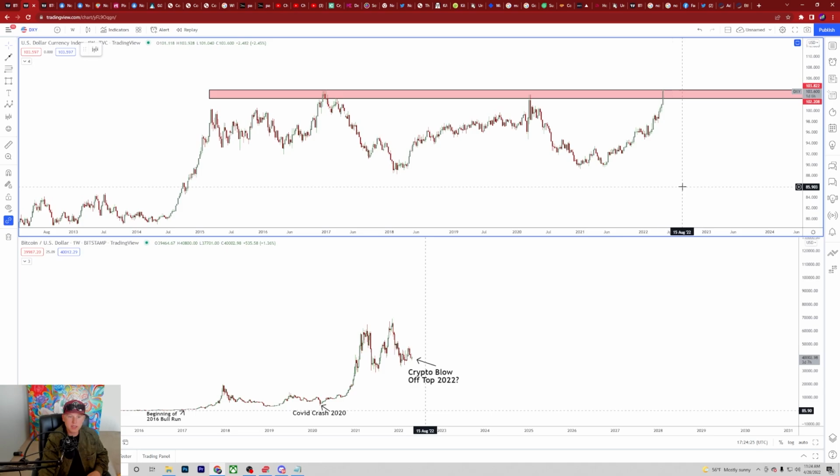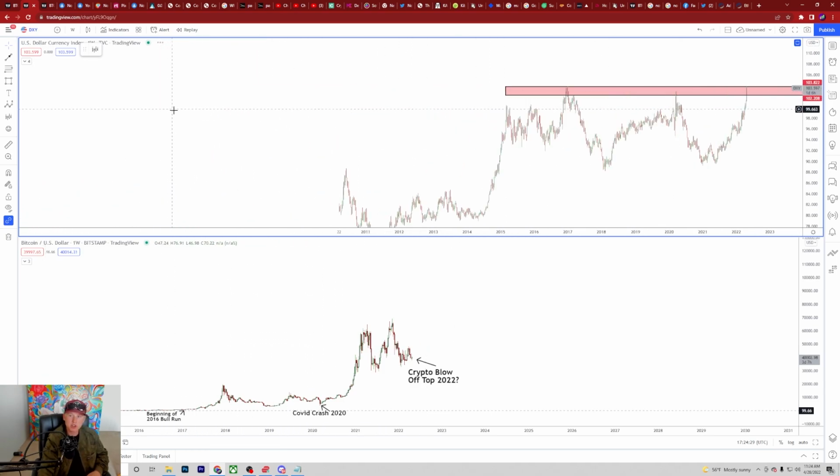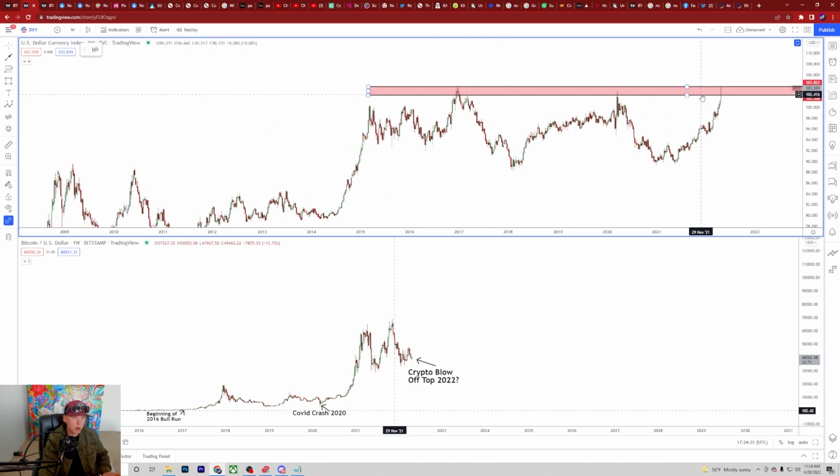And so what we're looking at here is really just this resistance that's been here for a long time. Now, if we do break this, then that would be kind of a bearish signal for the most part. Initially, we have seen moments in Bitcoin's price where Bitcoin actually goes up with the dollar. It isn't unheard of. It does happen.